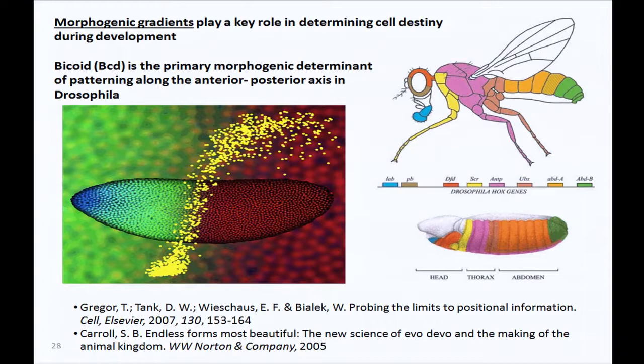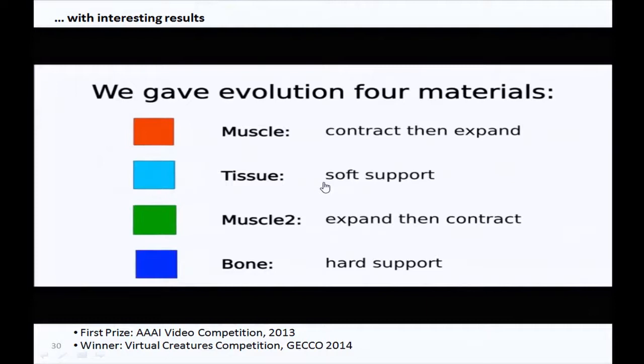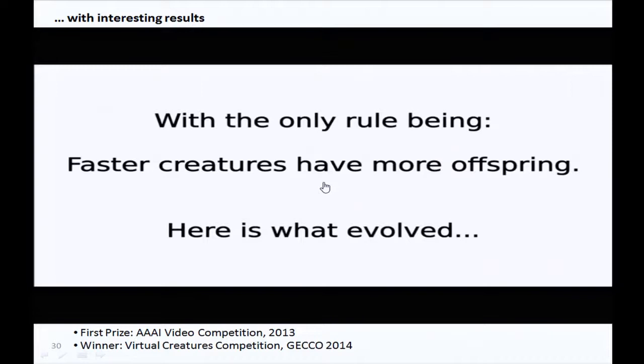So we adapted an algorithm from Ken Stanley that does this very thing. The inputs are X, Y, and Z position in this voxelized 3D assembly, and the output is the choice of what that voxel will be at that position. In this particular experiment that I'll show you, we had two different muscle types that were anti-phase. And then we had two different material types, a soft tissue, kind of flexible, and a more rigid tissue, maybe analogous to what bone would be. And we were rewarding individuals in an evolutionary context for how fast they could move.